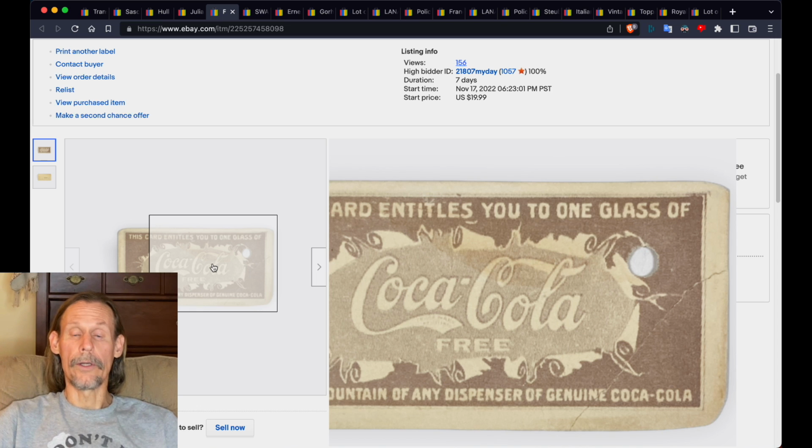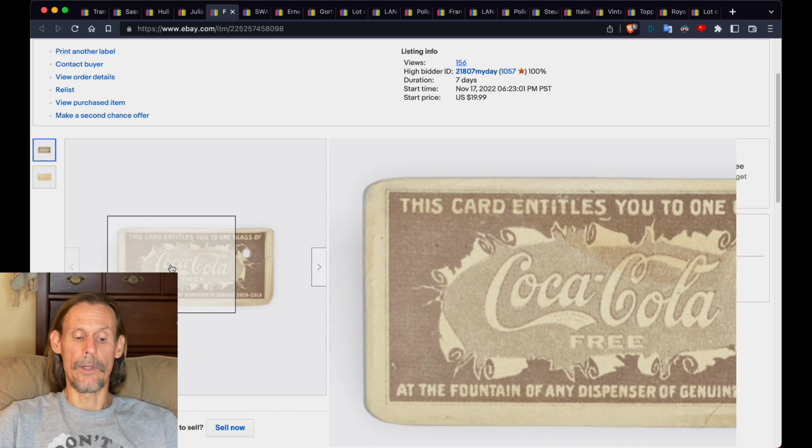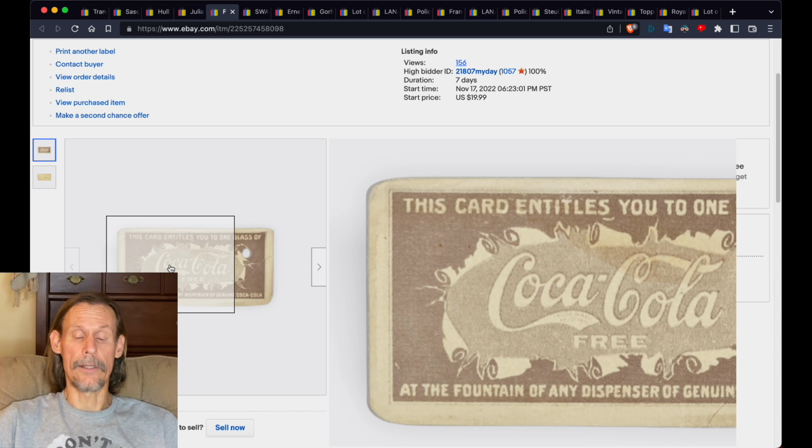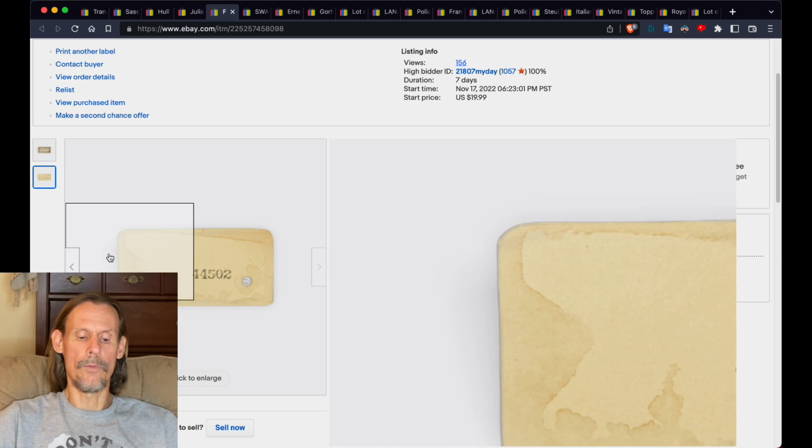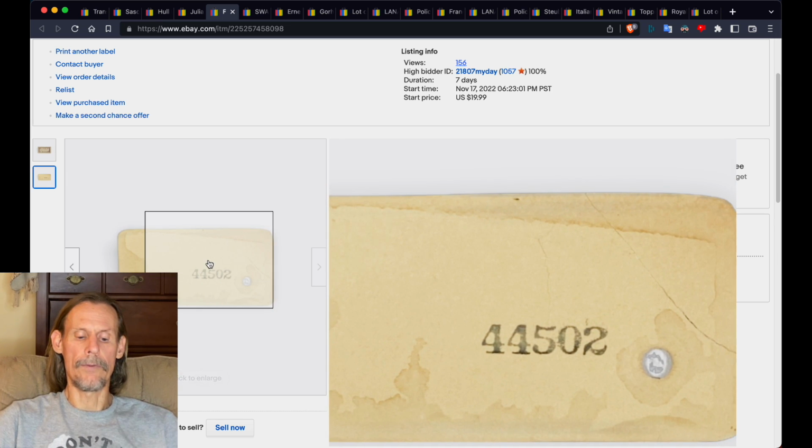This one was torn and rebound, and you can see that. It also has a hole punched in it. We represented all of that in the listing. And because of that, it was at a start price of $19.99. It ended up getting 2 bids and sold for $20.50.